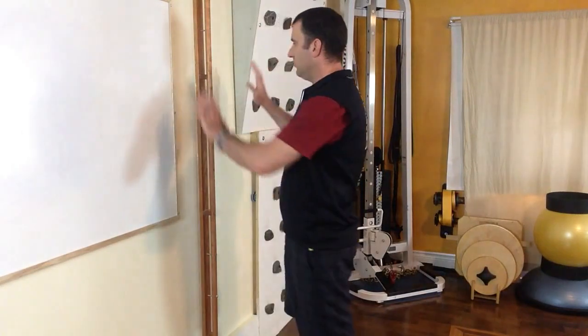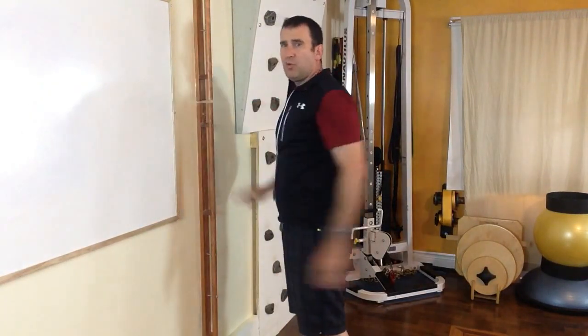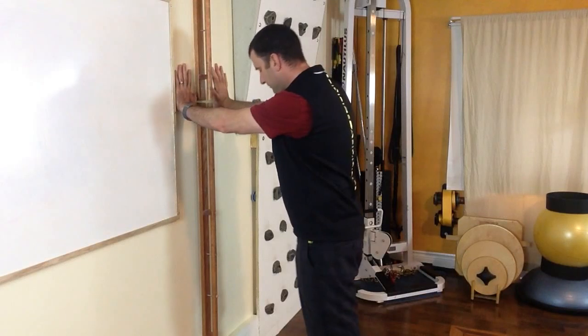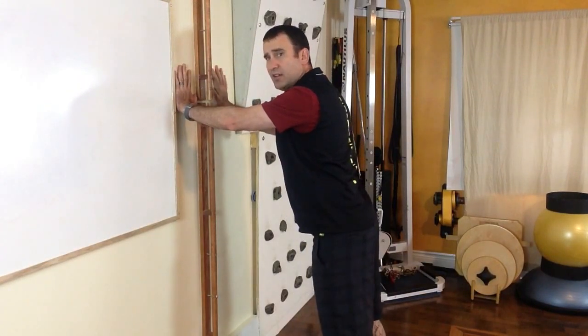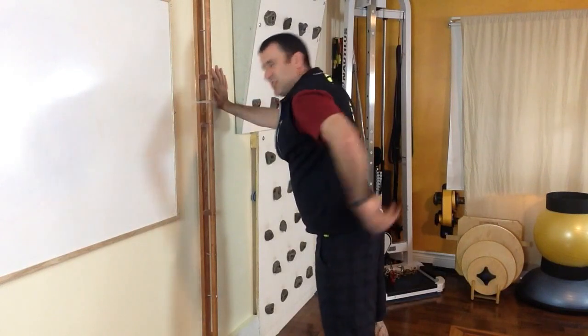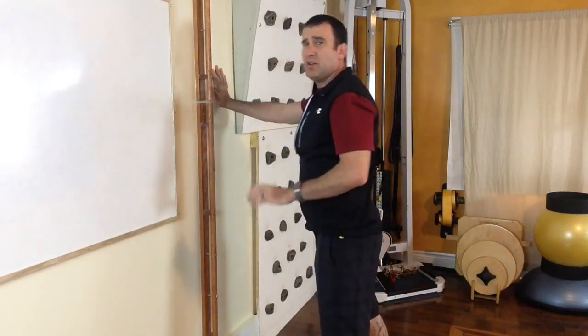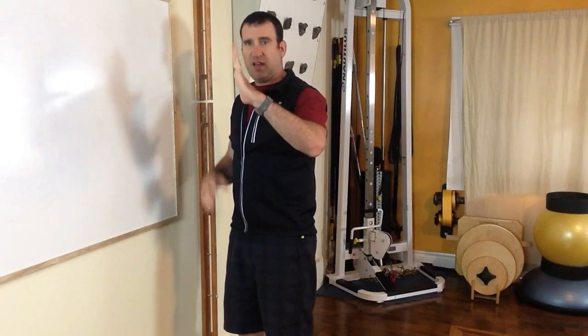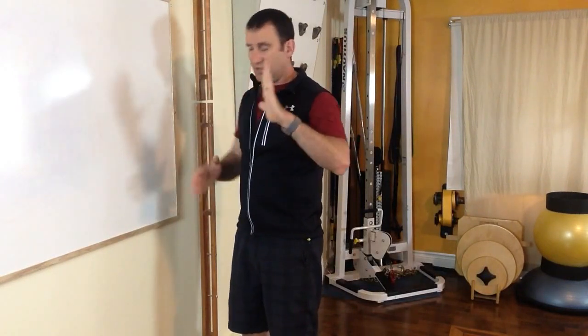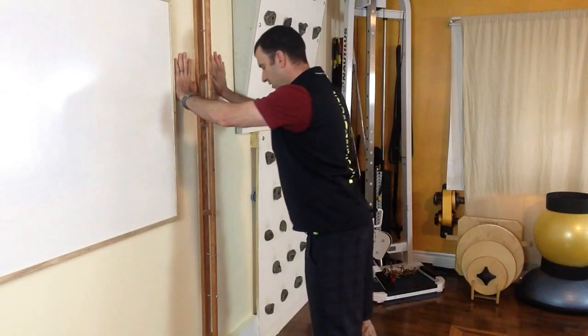The best way to do this stretch is to find a wall where you can place your hands, and what you're going to do is you're going to arch your back. Now, you don't want to arch it so much that you're feeling a ton of compression through here, but you definitely don't want it rounded. You want it on this side of the arch scale. So you're going to arch your back.